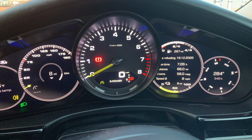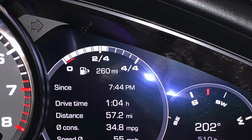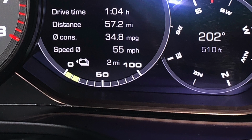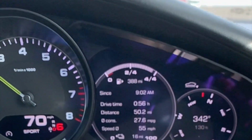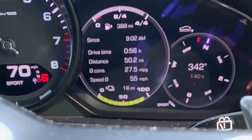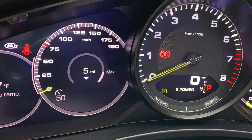And then we're going to do the return trip in the Panamera, and you can see it's getting 58.0 and then 34.8, because the hybrid system is getting low and is now having to use the fuel, which is why it's getting less fuel consumption basically. Okay, now I'm going to put it into manual, so I'm going to control when it uses the battery. I'm going to do a little bit of battery in the beginning of the trip in the city. Once I get onto the freeway or motorway, if you want to call it, I'm going to use the motor only. That's why I'm getting 27.6 mpg on this trip, and you can see I'm already at 50 miles.